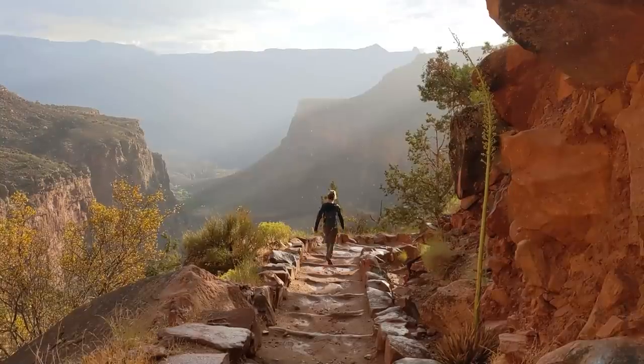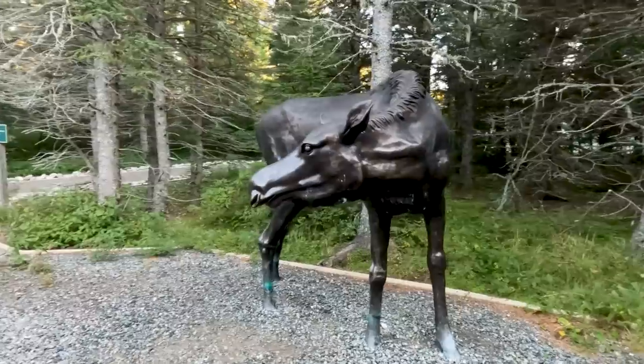We are hoping to catch some beautiful scenery. It is a relatively flat trail. I think the elevation gain and loss is like 50 or 75 feet across the entire trail, but it's just a long trail that will have, hopefully, a really beautiful ending.